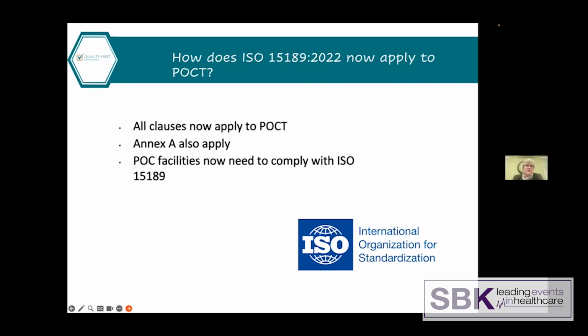There is a slide on Annex A. And then point of care facilities: if you are a standalone point of care facility and you need to be accredited, you then need to comply with the entire 15189. So while previously your point of care facility's accreditation certificate said ISO 22870, it will now say ISO 15189-22.